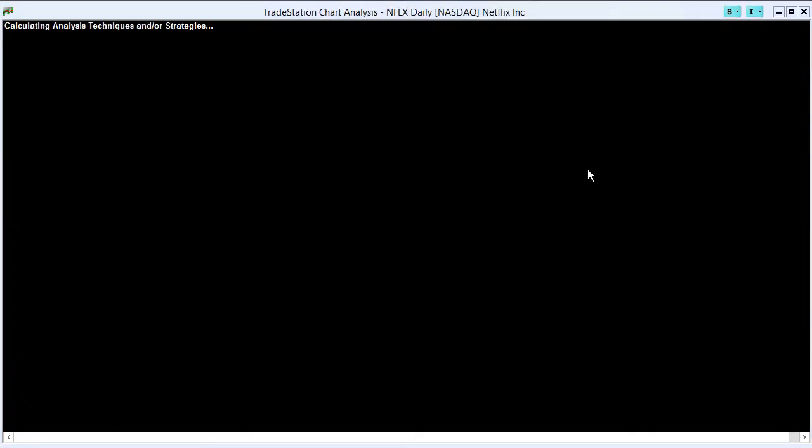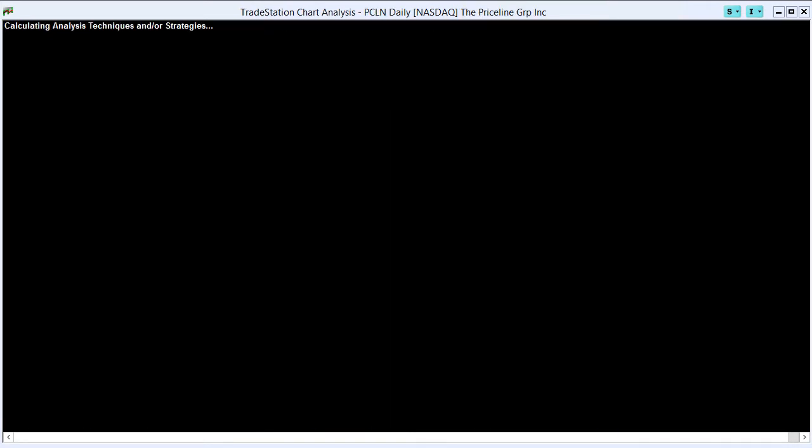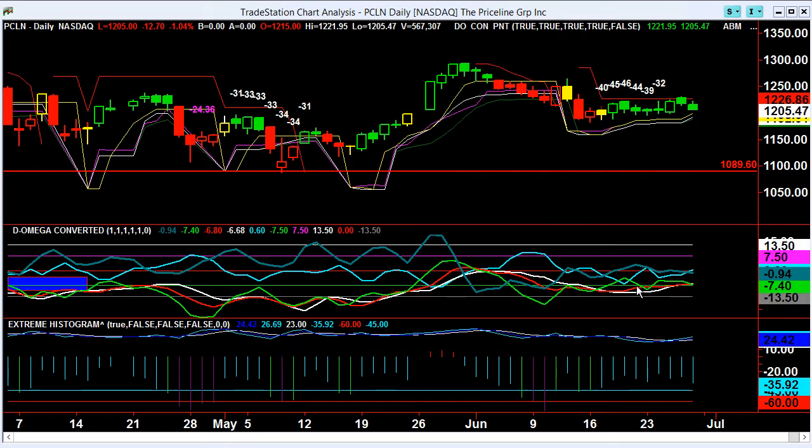Netflix, we've been a huge fan for so long when the readings are good, and look at how it stayed in that safety zone. Cyan below all of it. Finally here you get a little bit of a pop, but still below red and white, so no change in the continuation for that.